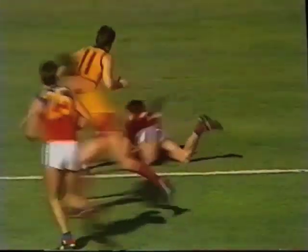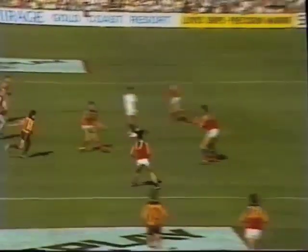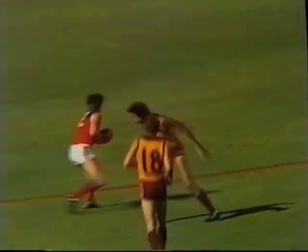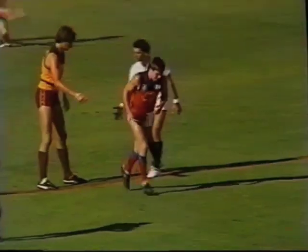Free kick on half-back flank. He brings it towards the centre of the ground where the mark has been taken. It's a good mark, too, by Scott McIver. A hand pass further afield to Laurie. Back to Rendell. Rendell on the left foot, a wobbly old kick. Who's there? A gutsy mark. A very courageous mark by Keith Thomas at the 50-metre line.